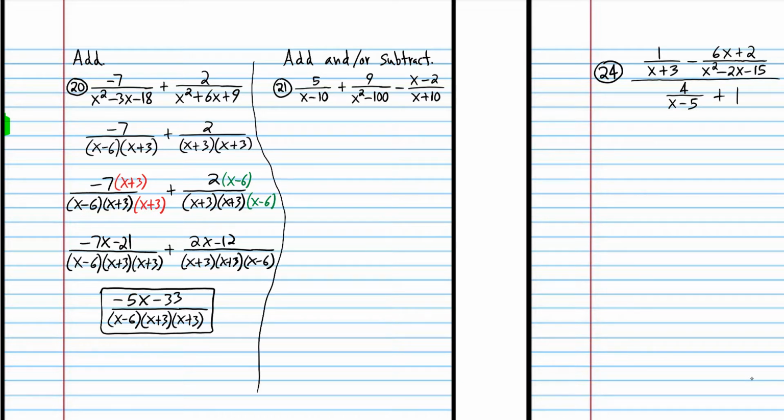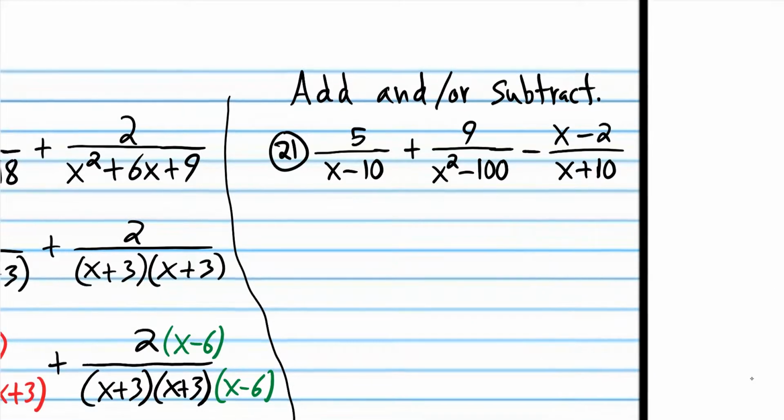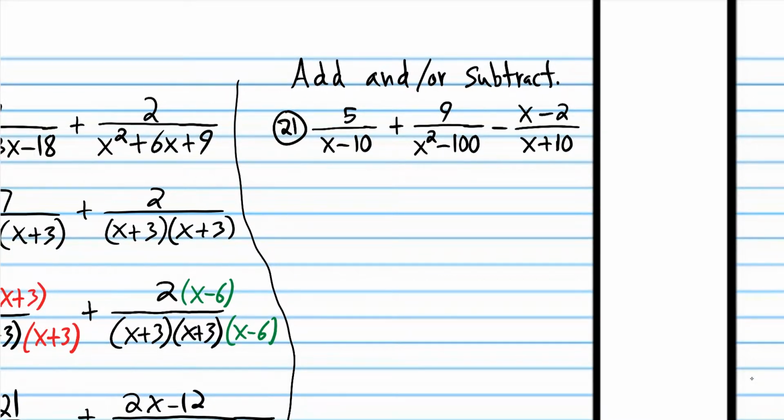I'm going to make a divider here. So now we're going on to 21. The first thing you want to do is get a common denominator, but we have to factor this difference of two squares first. So try 21, and factoring that difference of two squares, x squared minus 100, is going to help you figure out what the common denominator is. So try 21, and when you come back, we'll do it together.